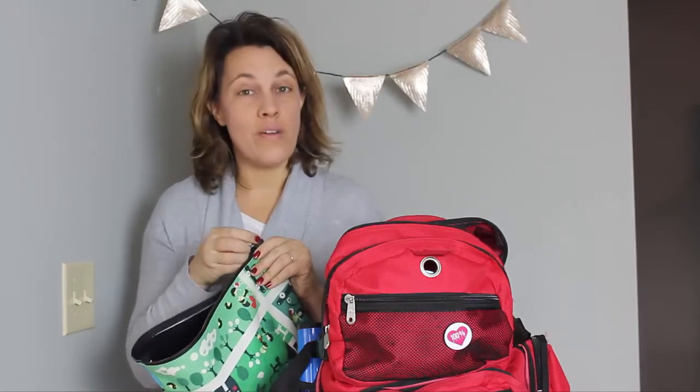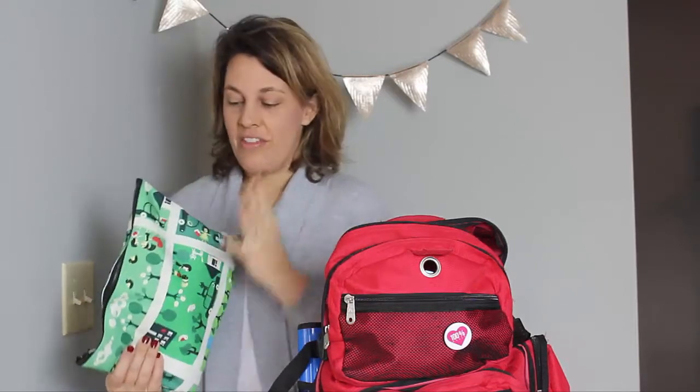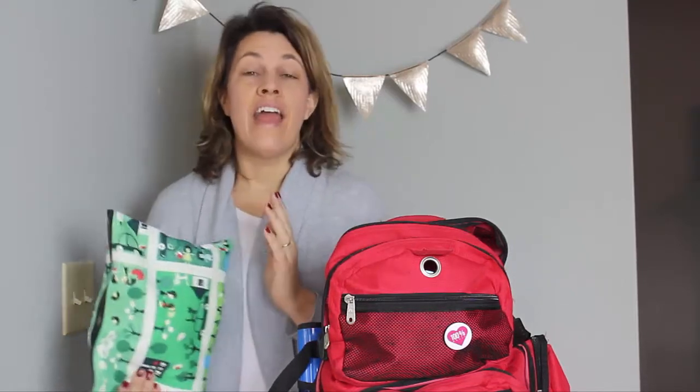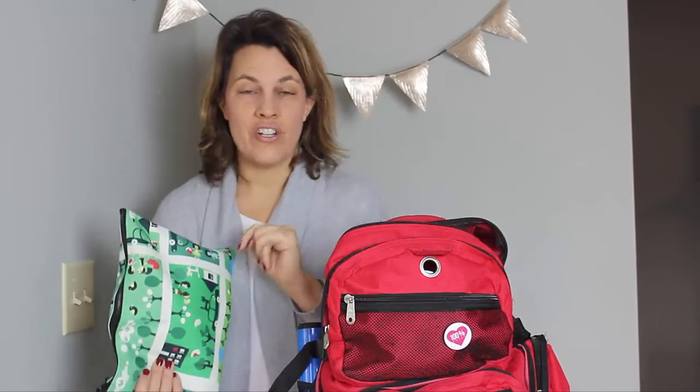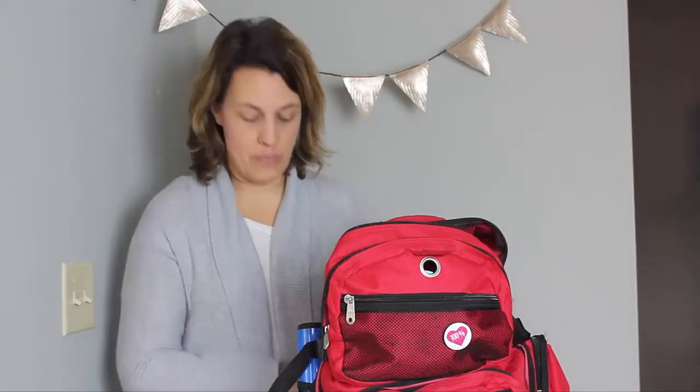Now, what I always have to remember is if I use my quick change clothes at a birth, that I have to take my dirty clothes and put them in the wash along with my quick change so I can always keep this packed and ready to go. So that's bag number 2.